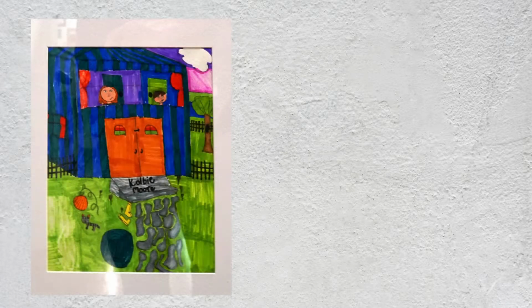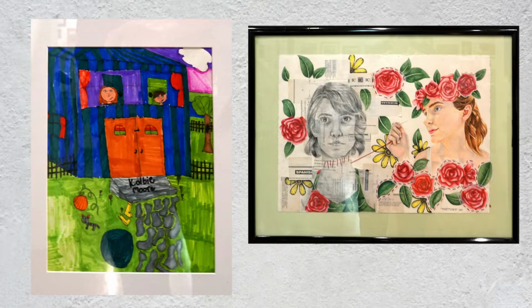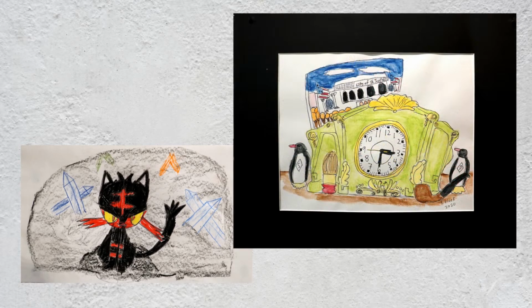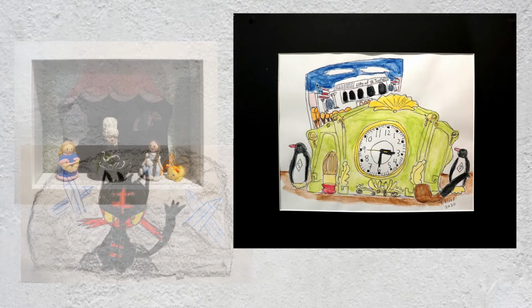We're always pleased to see artwork by kids and teens. We can always see more. We're enormously impressed with how well teens nowadays are drawing and painting.